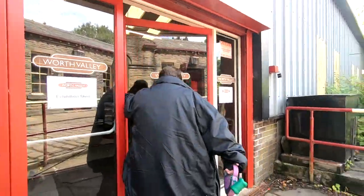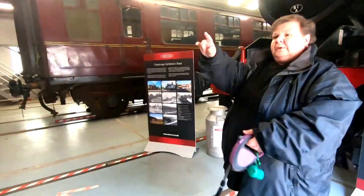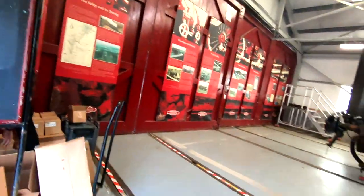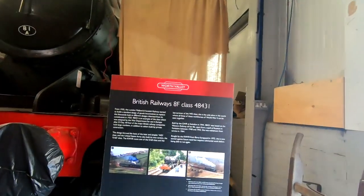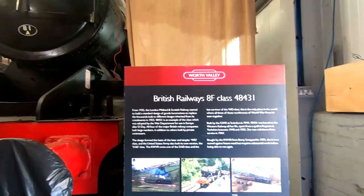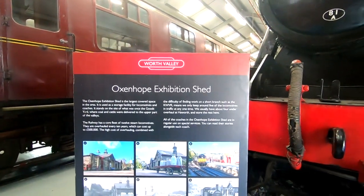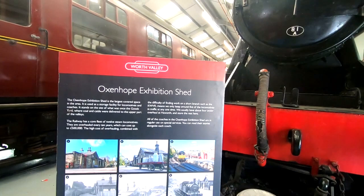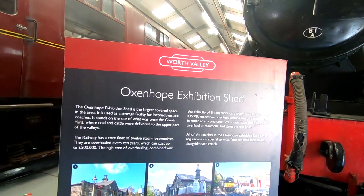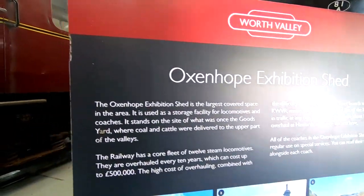We're going in the exhibition shed now. A big train. Oh, there's a man hiding behind the counter. British Railways 8F class 48431. The Oxenhope exhibition shed is the largest covered space in the area. It is used as a storage facility for locomotives and coaches. It stands on the site of Oxenhope goods yard, where coal and cattle were delivered to the upper part of the valley. Nice.